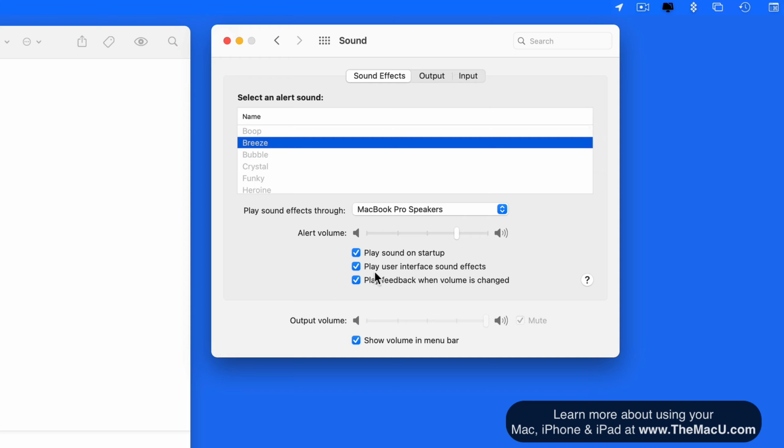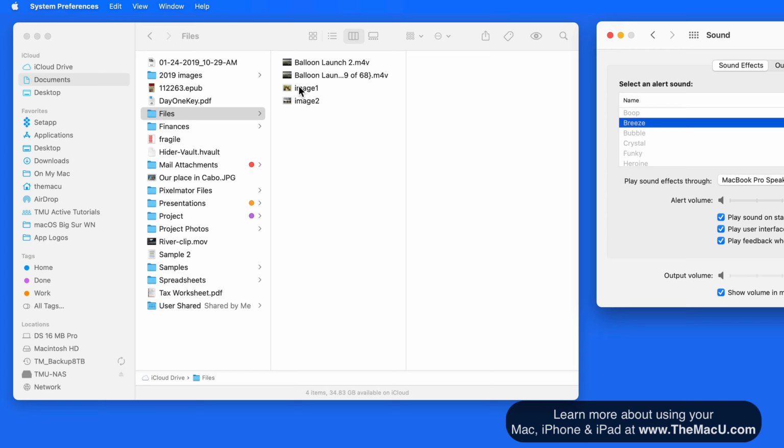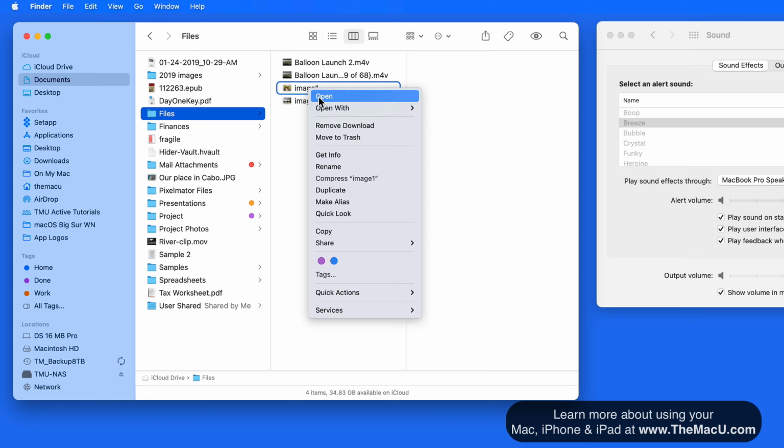The user interface sounds have also been updated. These are sounds that you hear when you move a file to a different folder or into the trash. Notice that interface sounds like these can be turned off here. Let's listen to the new file move sound. And now the old one. I'll do this with the move to trash and the empty trash sounds.